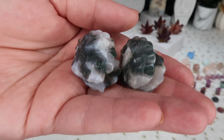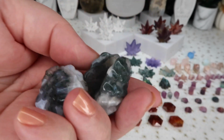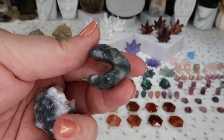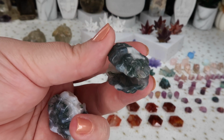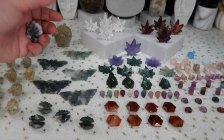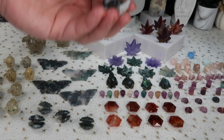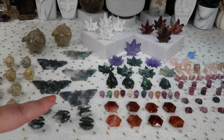I also have these really cute moss agate seashells. I know a lot of you guys, when it comes to any seashells, conch shells, anything like that, you tend to really like those, just like myself. I think a lot of you guys are into the ocean and sea creatures, and you love shells, because I have noticed when I do get any type of shells, they do really well.